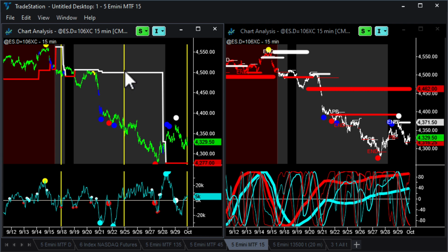This week's activity is marked by the solid yellow lines on the 15-minute chart and the 13,500 tick bar chart. You can see this week's activity. So we got a bullish divergence pattern here, and then there's that exhaustion pattern. That's the short covering rally that goes on.